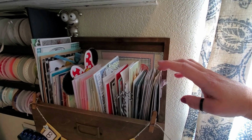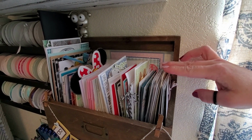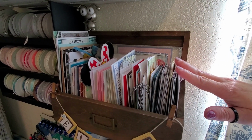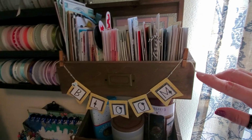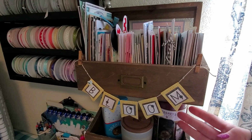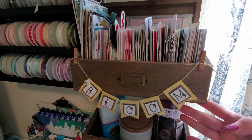In the top little bin, I keep cards that I send to people. These are cards that I have made and I plan on sending them out soon. Under that, I have a little bloom banner. This is something that I made when I got to present for Close to My Heart Extravaganza.